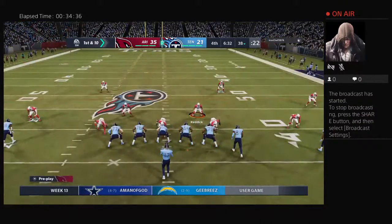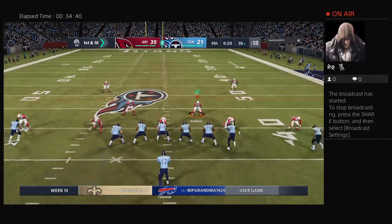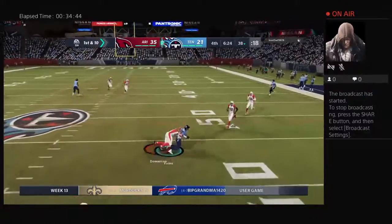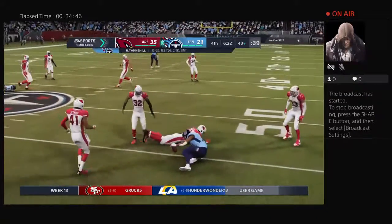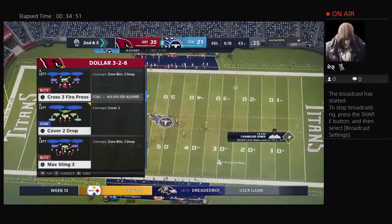So here's a first and 10 at the 38. Now it's Tannehill. That's complete to his running back, Evans. Call it a gain of 5, and it'll be second down.